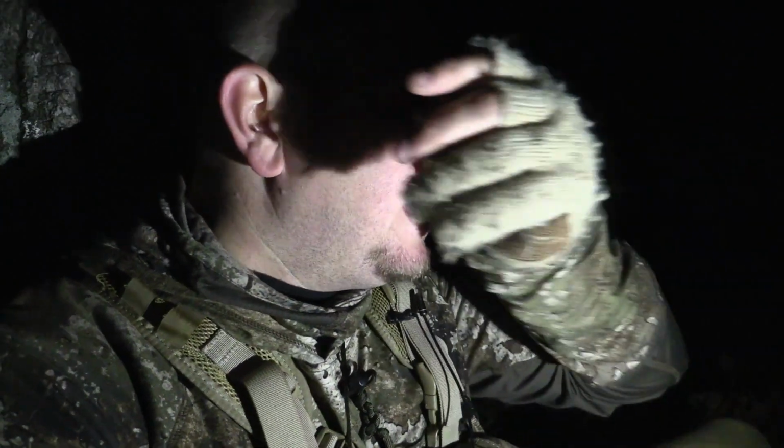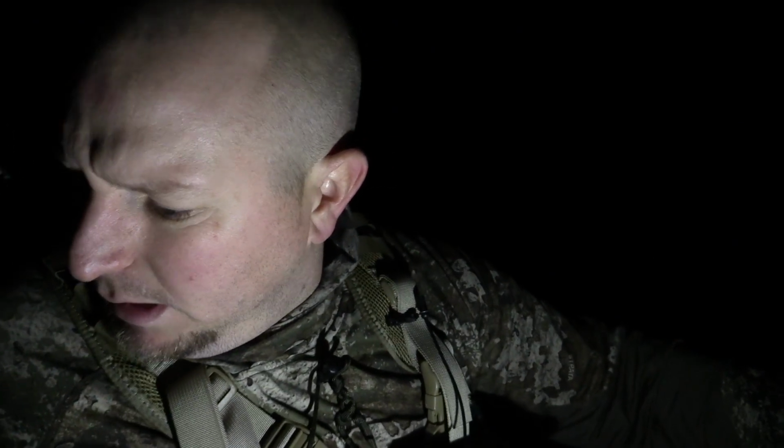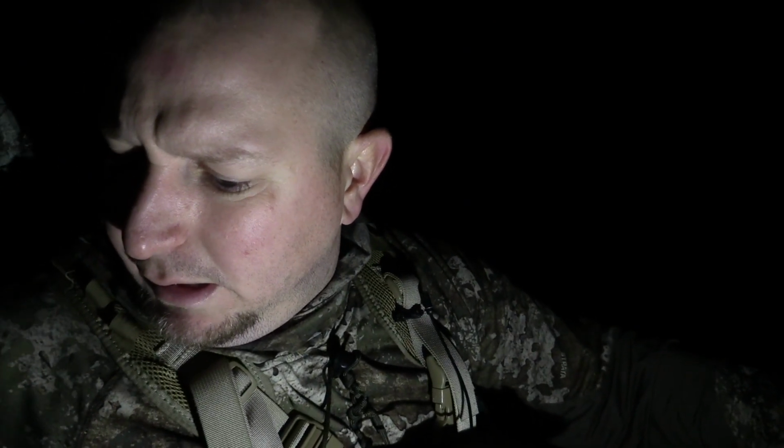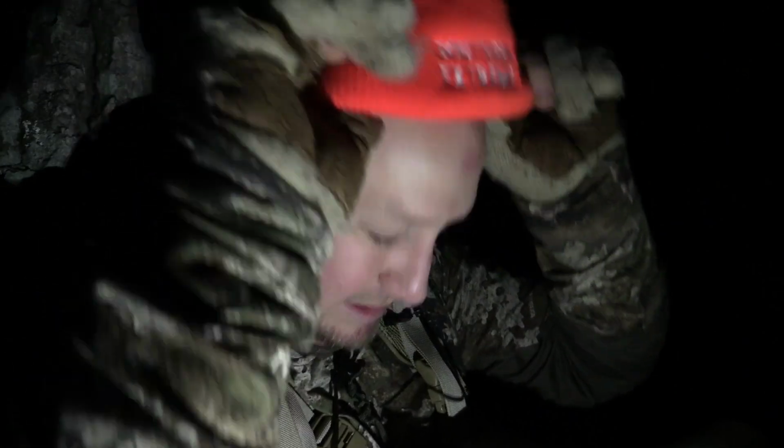I made it up top, and I've got a fantastic wind. I was a little nervous about the wind direction this morning, but looks like it's gonna be absolutely perfect. That's the shortest walk I've had since I've been hunting here, but that was a pretty tough walk. It was, that first leg of it was pretty rugged. Gotta keep my ears warm.